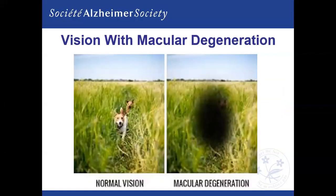And this slide shows how vision can change when a person has macular degeneration. On the left, you can see the image of two dogs running through a field through normal vision. And in the picture on the right, the image of the running dogs is almost completely hidden due to the presence of macular degeneration. So with that particular condition, as I mentioned, a person's central vision becomes lost or significantly distorted over time.